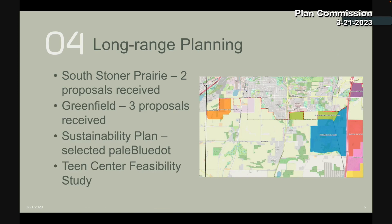Another thing that staff has been working on is the teen center feasibility study. We went out for RFP on the teen center feasibility study, and we've only gotten 1 proposal back. So staff's working through what that's going to look like going forward. More information to follow. Just wanted to let you all know the things that we're doing for long-range planning.